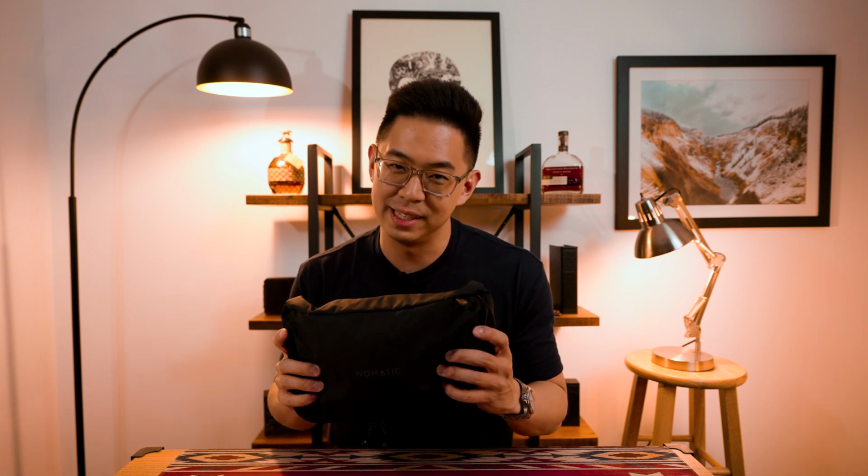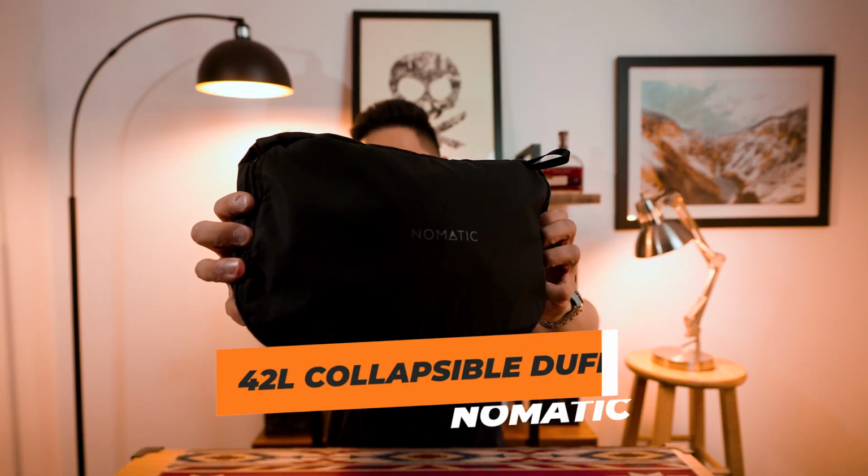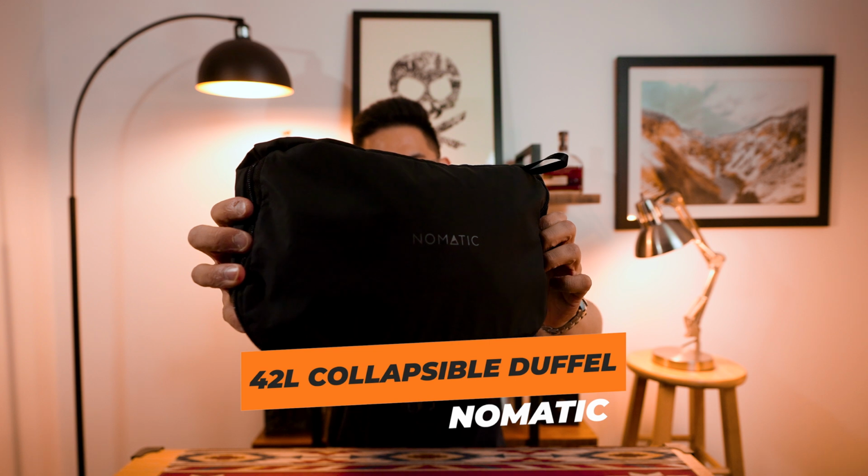All right, home stretch here, guys. Last but not least, one of my favorite bags I like to use on my travels is this thing here. This is called the 42-liter Navigator Collapsible Duffel by Nomadic. You may have seen this product before in a previous gift guide. I went through this before, but I kind of want to go more in detail.